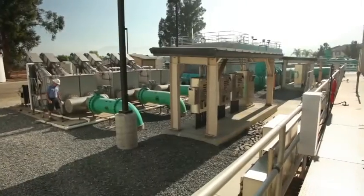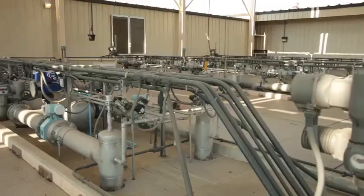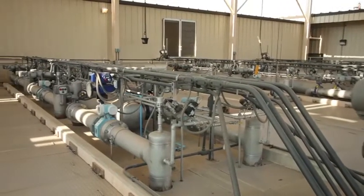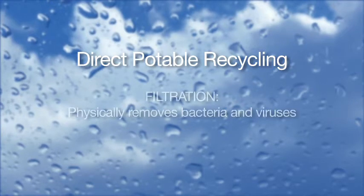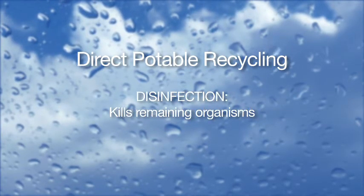When reclaimed water is purified to safe drinking water standards and put directly back into a city's water supply, it is called direct potable recycling. Direct recycling utilizes two basic technologies: membrane filtration to remove bacteria and viruses, and disinfection to kill any remaining organisms.